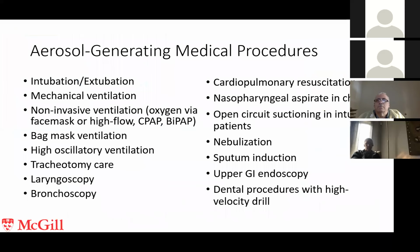Of course, aerosol-generating medical procedures, these are the ones that are up to date, and there's constantly more and more procedures that are being added on an almost regular basis at the MUHC. It includes intubation, different types of ventilation, even non-invasive ventilation with face mask or high-flow nasal prongs, including laryngoscopy, bronchoscopy, CPR, cardiopulmonary resuscitation, any sputum induction, any endoscopy, as well as dental procedures for now. And I'll touch back on this right at the end of the talk as well.